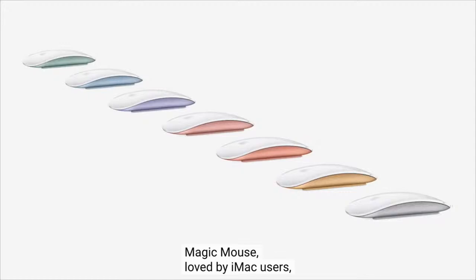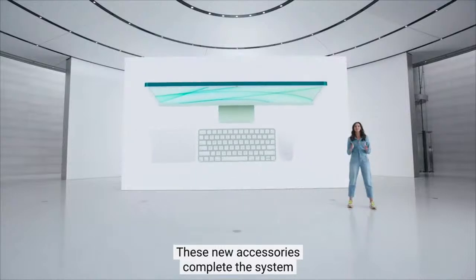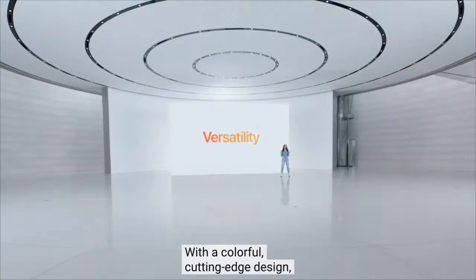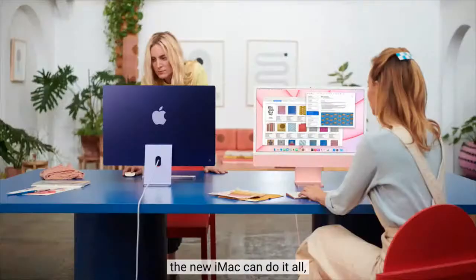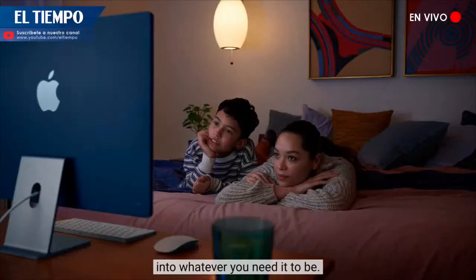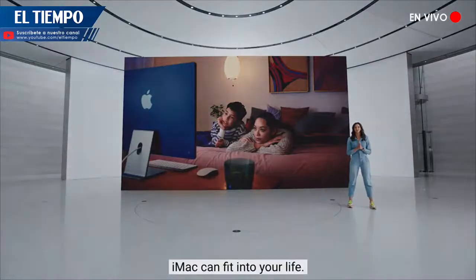Magic Mouse, loved by iMac users, now features color-matched aluminum. And Magic Trackpad, still by far the industry's best, has a refined shape to match the new keyboard. These new accessories complete the system and bring even more capability to iMac. With a colorful, cutting-edge design, best-in-class features, the power of M1, and macOS Big Sur, the new iMac can do it all, dynamically transforming any space into whatever you need it to be. Let's take a look at the many ways iMac can fit into your life.